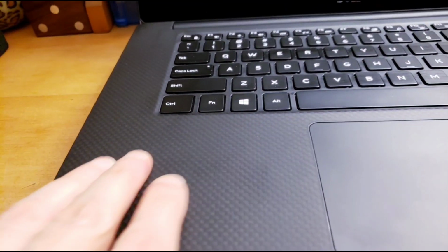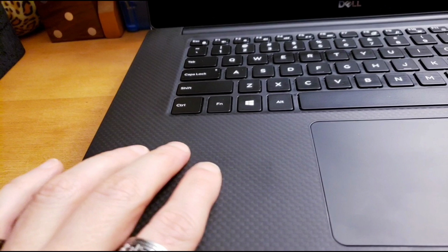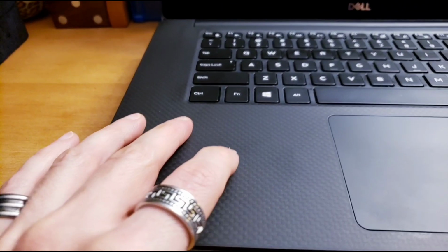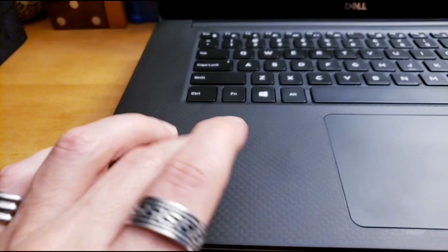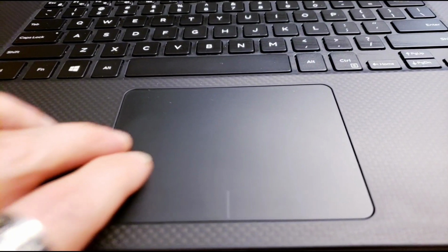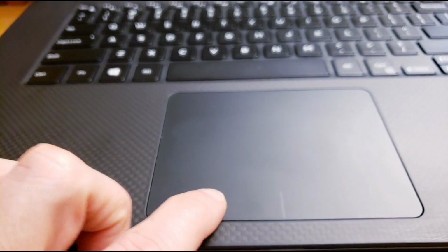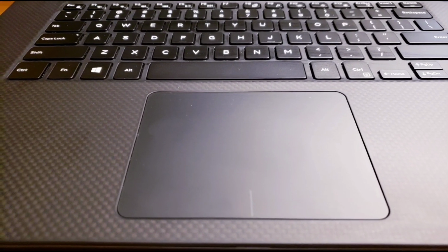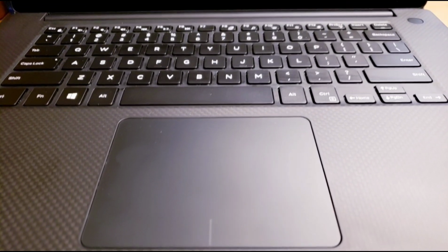So the first thing you're going to notice, this is actually very soft to the touch, very smooth, has a little grip. This is some kind of rubber material. Really like the look and feel there. Touchpad, nice and big, very receptive. No problems with the buttons or the cursor. What I click on opens up, and that's what we want.